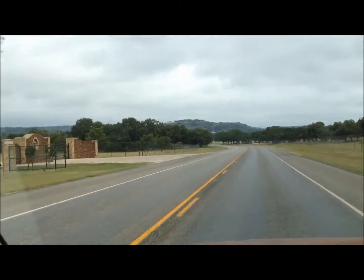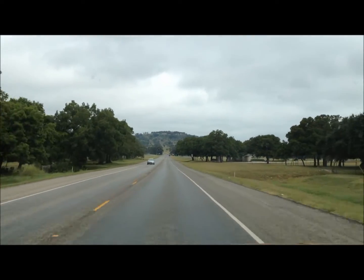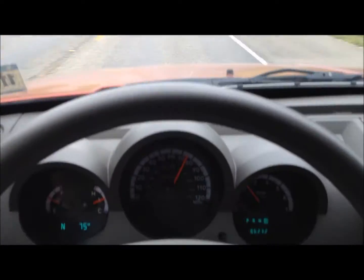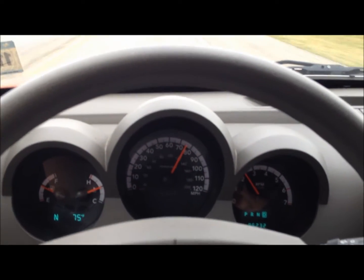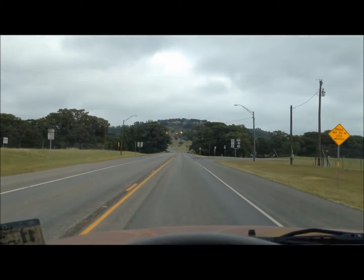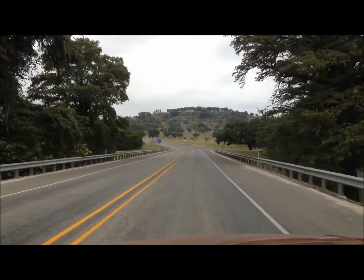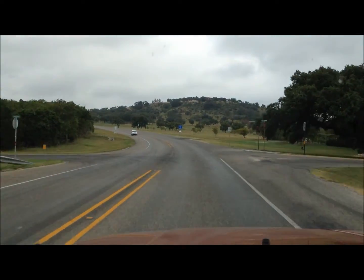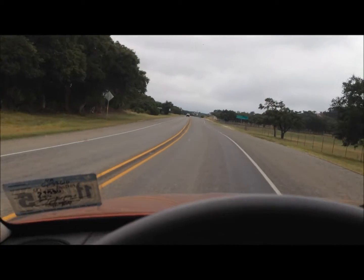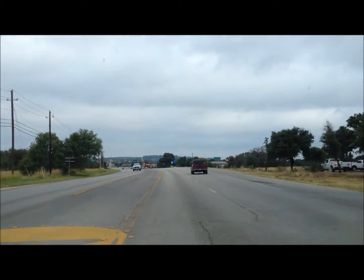We are continuing into the drive. Approaching Kerrville.